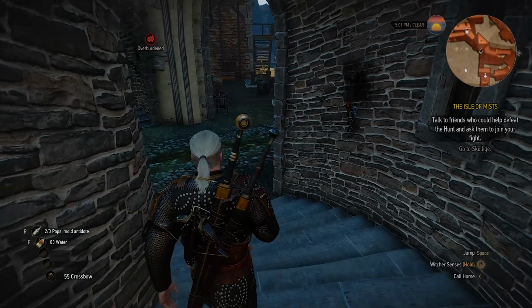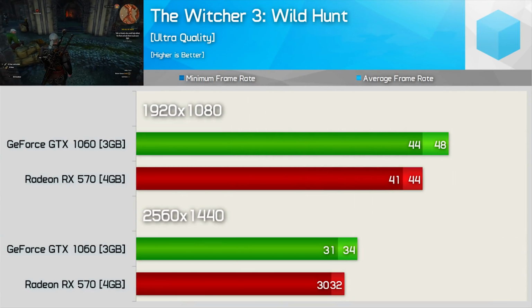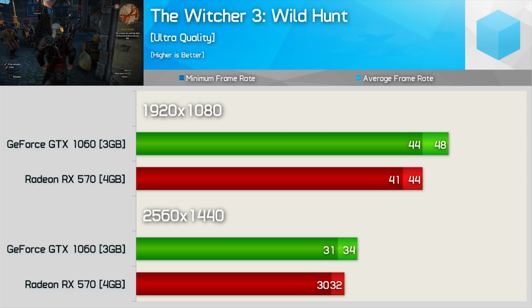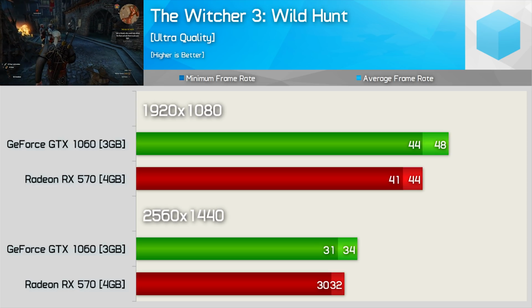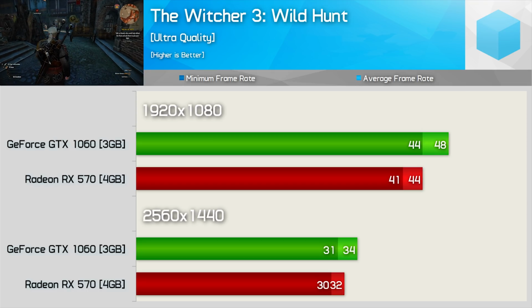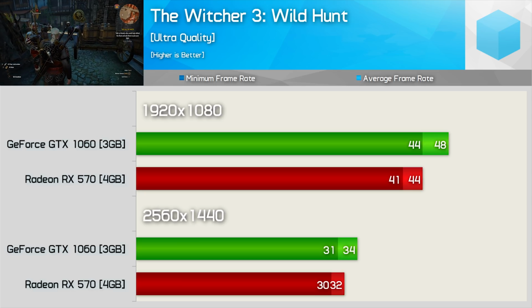The Witcher 3 is the last pre-2016 title that I've tested, and it's another game that favours the GTX 1060 over the RX 570, this time by a 9% margin. That said though, I do test this game with Hairworks enabled, you know, because Nvidia bias and all that noise.